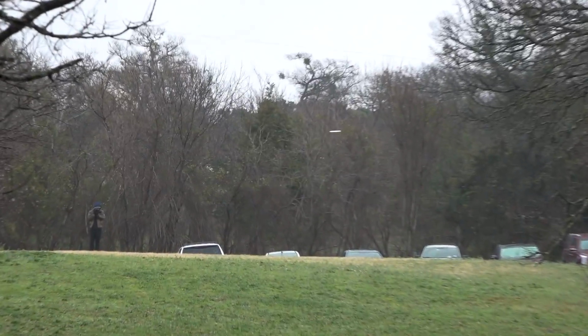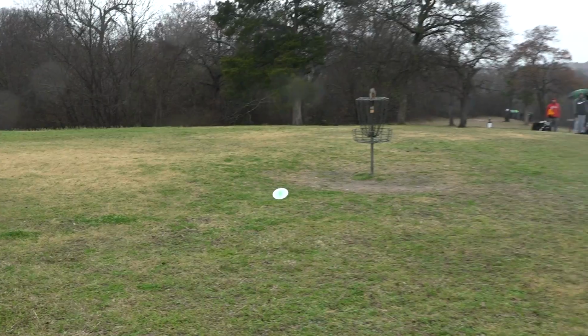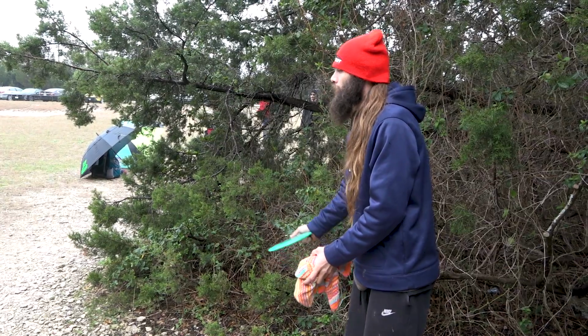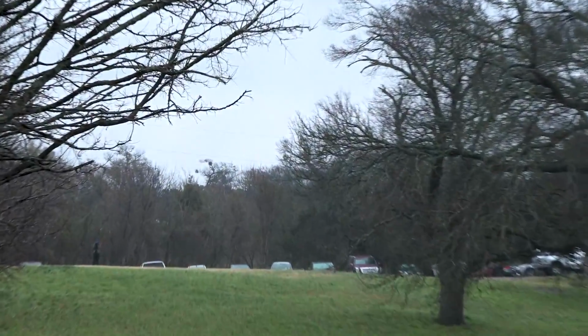Here's Miles with that Pioneer again, just forcing it over a bit and making it come back. Just trusting the stability, and that's pretty good. Yeah. If you're going to land that close, you really want it to land on that soft hyzer angle instead of like a skip angle for sure.